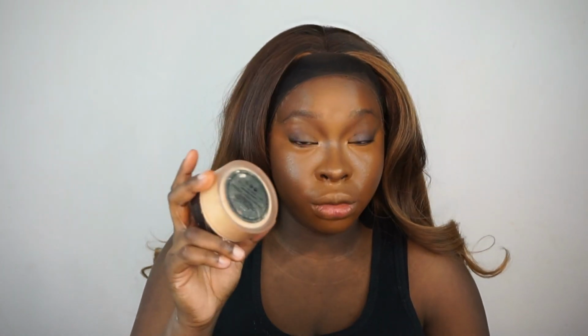I also really enjoy the Laura Mercier powder. For I think years, this was the only powder I would use. I haven't used this in a bit, but these are my two favorite powders. But since I haven't used the Laura Mercier one in a bit, I'm gonna be using it today.